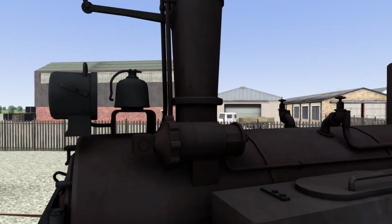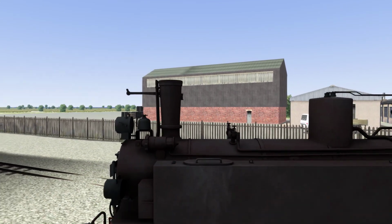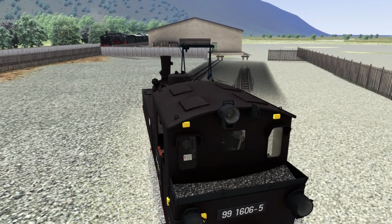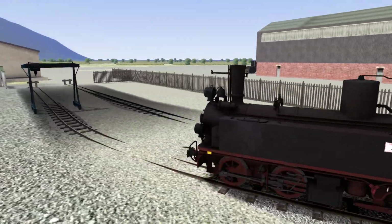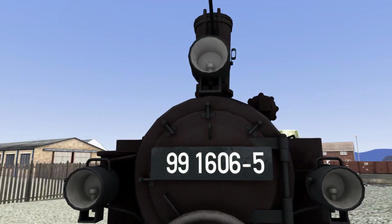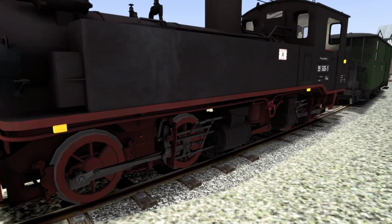And the weathering on these locomotives is really quite nice in my opinion. It's not over the top, but it's enough to look like something that is used. It makes for a really neat design overall. So, yeah, correct me if I'm mistaken. I don't know if these are actually articulated.